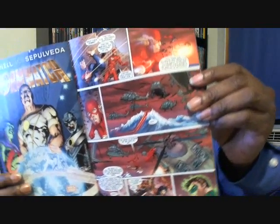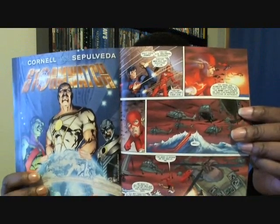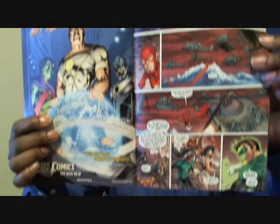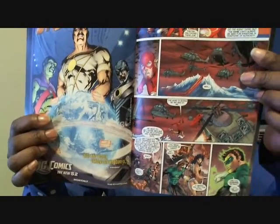And then you see Justice League right there. Superman and Flash are talking about trying to stop the army from firing on them, and Flash is saying, well, they're just doing their job, of course. And then there's Green Lantern down there with Batman and Wonder Woman, fighting off the army.